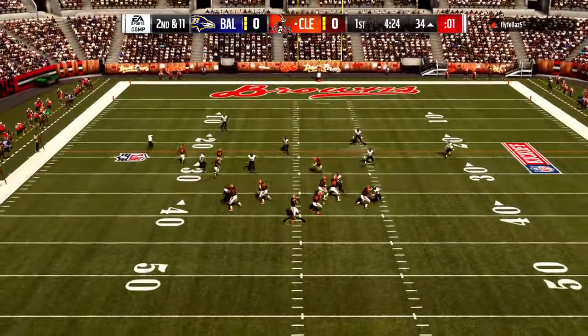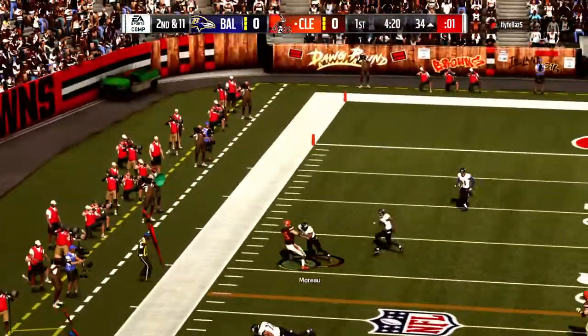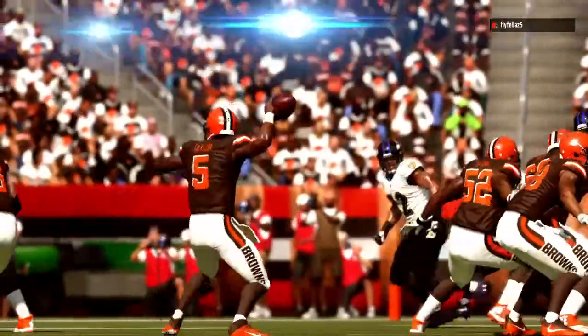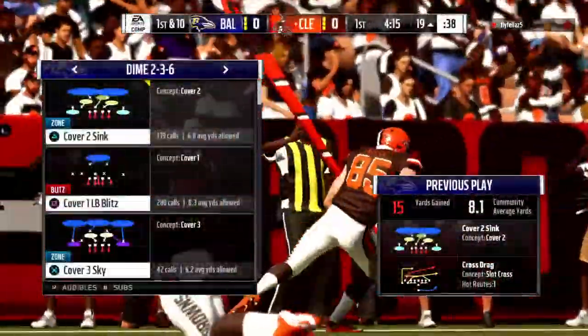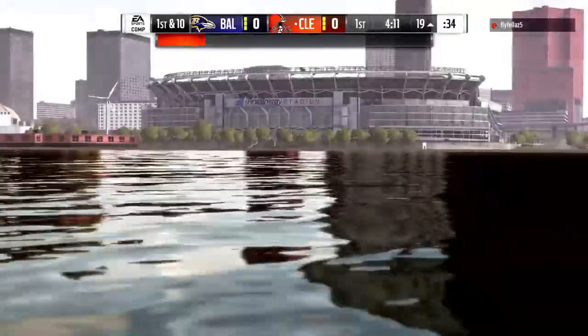They snap it at 1. Now it's Taylor. The first catch of the game for George Kittle. And inside the 20 before he's brought down. The Browns passing game finding its stride. They've got another 1st down. Really been an ideal start for them.